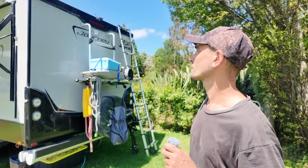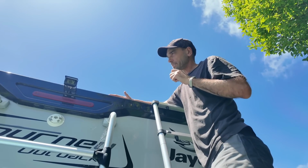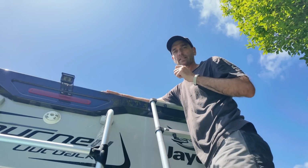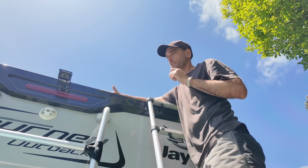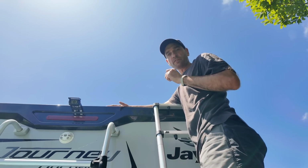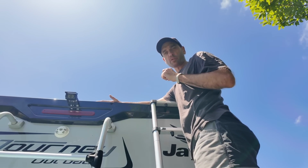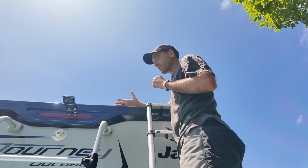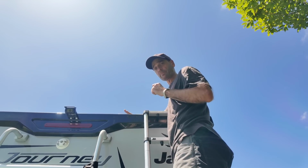Let me show you. So what happened here with this plastic cover, it is supposed to cover the backside, and there should be a sealant running underneath. So everything underneath here should be sealed up, because this is just a cover. But Jayco failed to seal that up underneath. This cover is pretty prone to cracking, and our cover cracked, and I have seen that happen on many other Jaycos with that same setup.